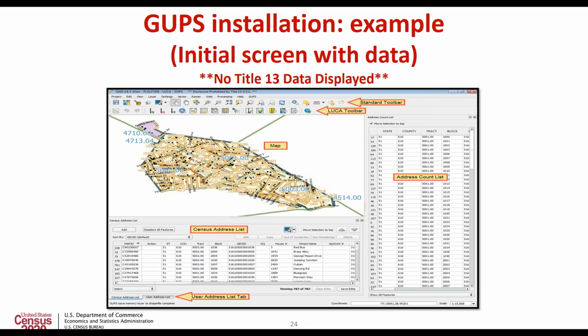We'll talk about how to format your user address list to be uploaded into GUPS with a GeoID and lat-long coordinate, so that on this right-hand side, every address that you have that matches a census address will zero out effectively. And you'll be able to sort to those census blocks in which the census address list is different from the user address list, to focus on those priority areas. So that's a really neat feature.